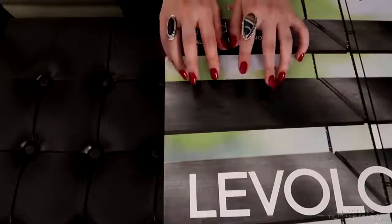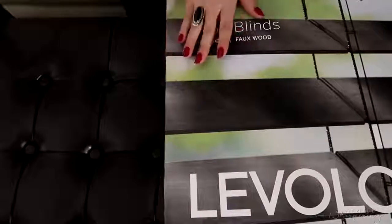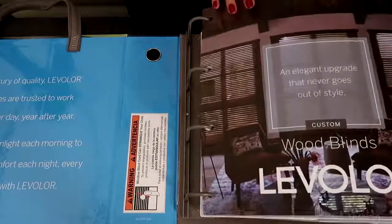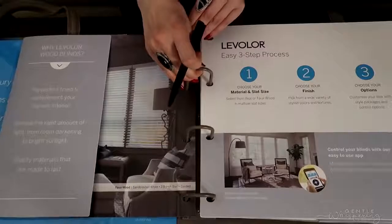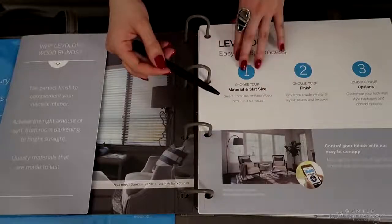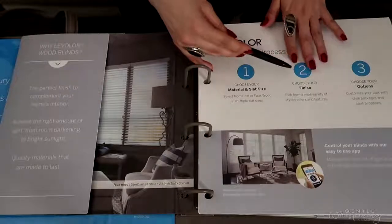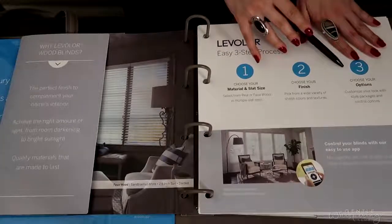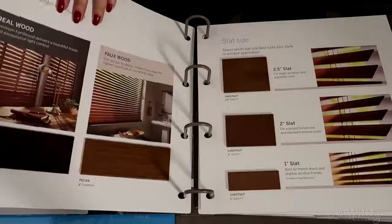So let's take a look at our wooden and faux wood blinds samples I've brought for you here. So today we're going to go through 3 major steps, if this will be your choice. Step number 1, choosing the materials and slat size. Number 2, picking your finishes. Number 3 are some extra decorative choices that you can pick from. Okay? And at any point, any time, if you have any questions, I'm here for you.